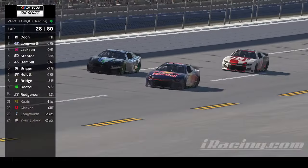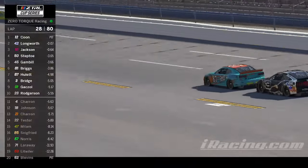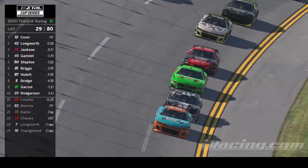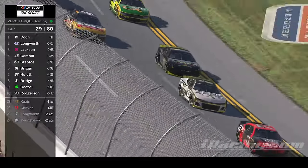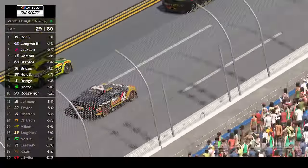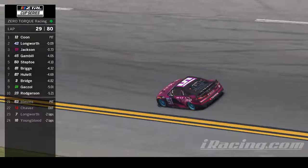That's the second 3-car pack of Steptoe, Gamble, and Briggs, excuse me. Blake Hewlett, Craig Bridge Jr. already up to speed, though. They are going to gain on them. They are way more organized. They have lost the 2 Sharons of David and Dave. The 21 and the 4. They are not up there with them. The 79 is up there. He is a lap down.